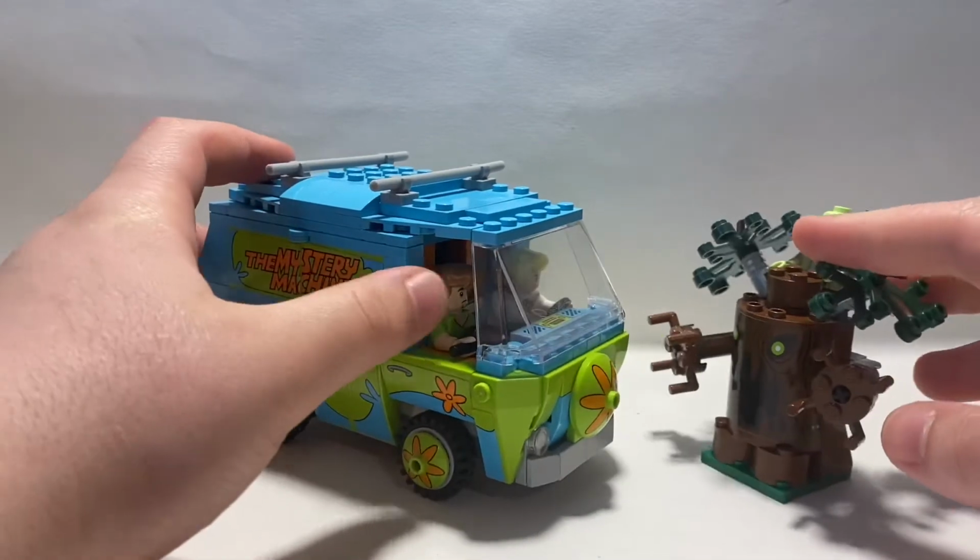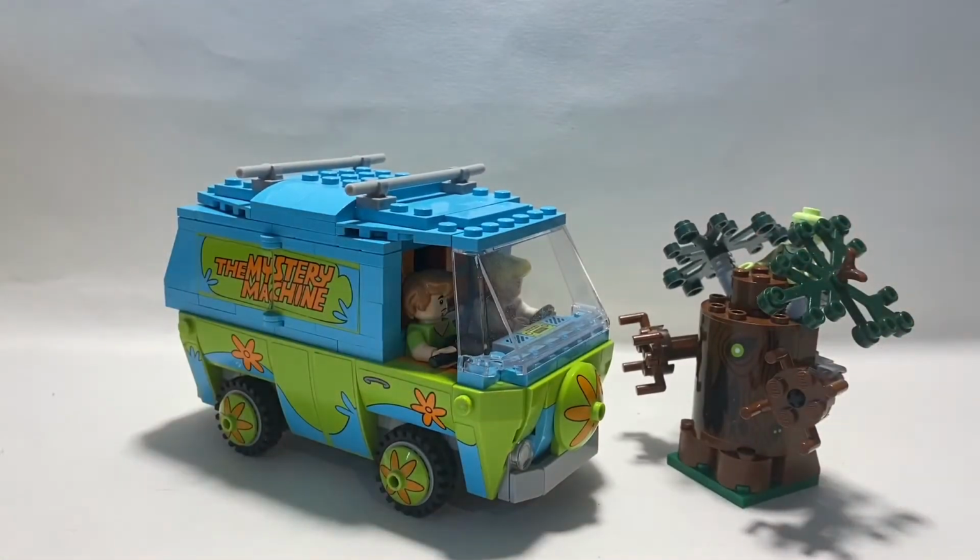So yeah, if I didn't have this for 5 years, I probably never would be doing this review, just because of the value it's gained. But let's just move on to the review. There are 4 minifigures. Let's get on to the good guys.